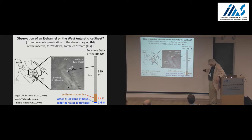So they hoped that would be the shear margin. This should have been within the colder, slowly moving part of the ice, and I forget what the motivation was for that hole. But what they found as they drilled down is that they encountered first a layer of sediment-laden ice, 10 meters. If you have a vivid imagination, you would say, well, if there was a turbulent flow in a channel in contact with the bed, lots of stuff would have been kicked up and taken up in the ice above. But there was 1.6 meters of flowing water.